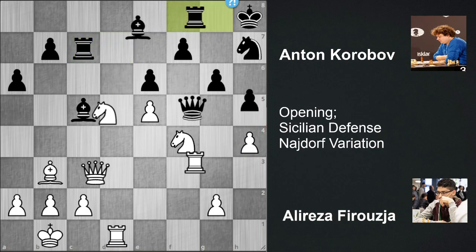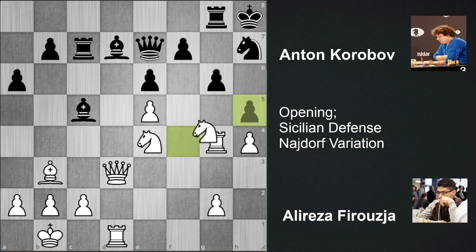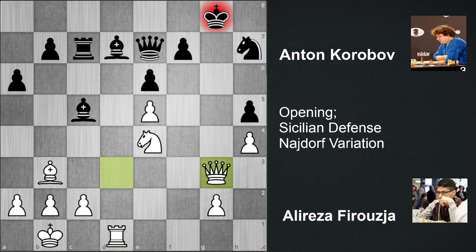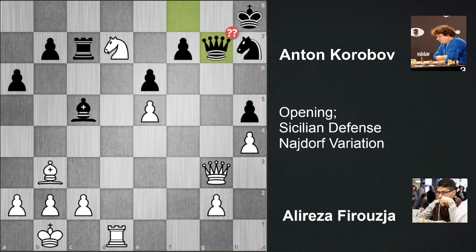We go back to our game where rook g8 was played. After that, knight e4, h5, knight into h5, g into h5, rook into g8 check, king into g8, queen g3 check, king h8, and knight f6, and queen f8, knight into d7, and queen g7. And this was the blunder which turned the game.